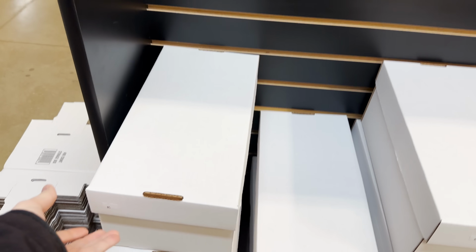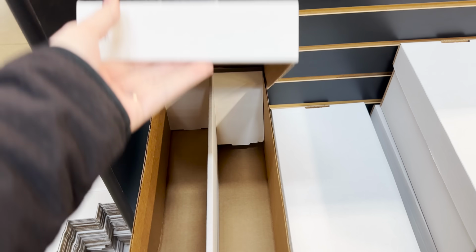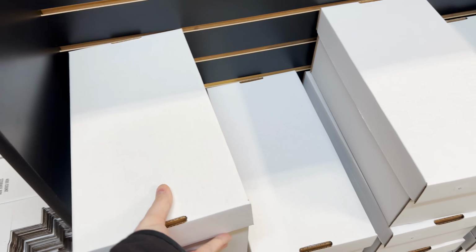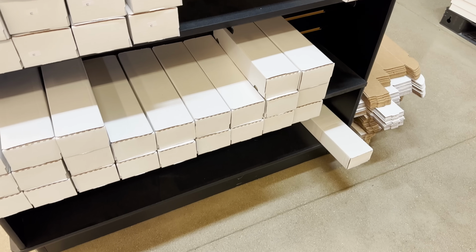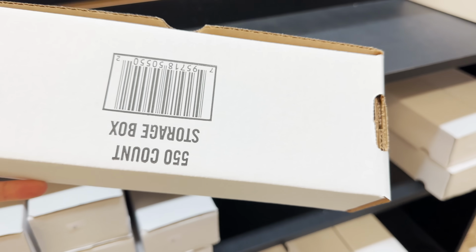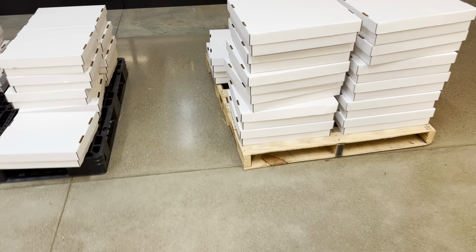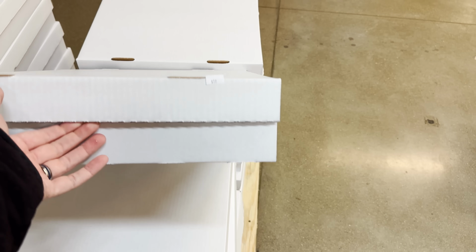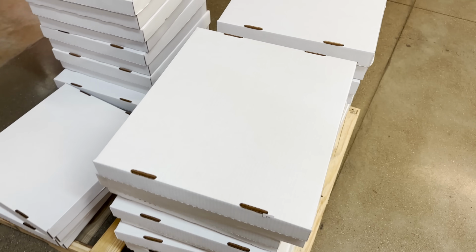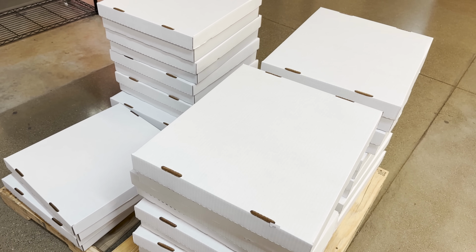Like these, you can see, are kind of taller and should fit slabs, something like that. But shorter boxes, just long boxes, $2, 550 count storage box, that kind of stuff. Nothing too expensive, but I always go with these big guys because I do so much bulk. So that's what we're going to go with today. It'll be like my third or fourth one, but we'll start filling that up too, because as you saw, it was a mess.